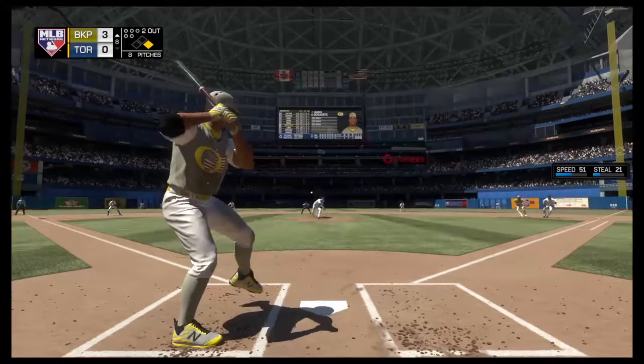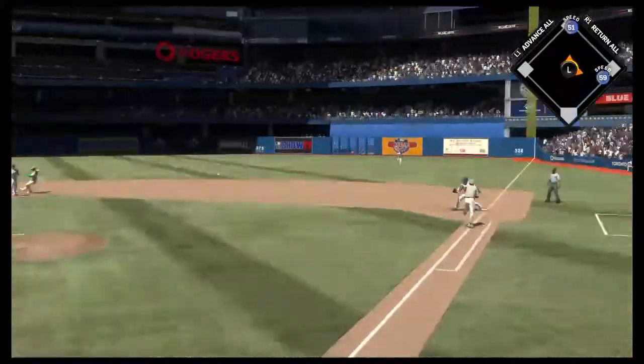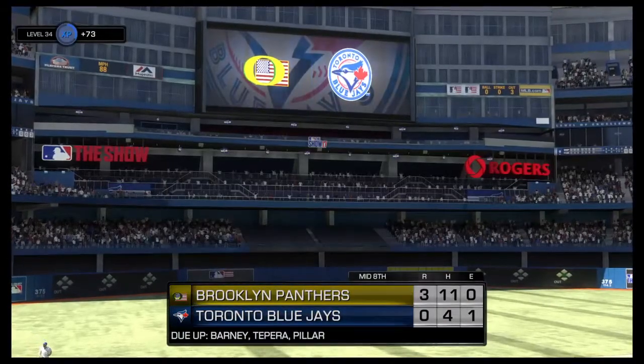Here's Xander Bogaerts now. Dribbled up the line. Backhanded. Throw on to Smoke at first, and the side is retired. So no runs on a hit here, no errors, 1 man left.